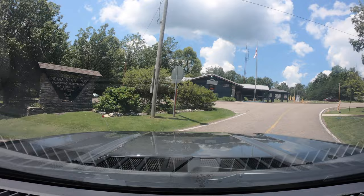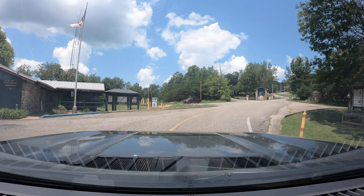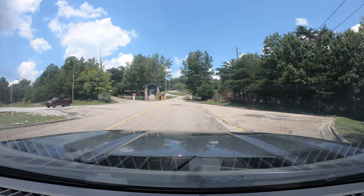You can see the office and camp store there to your left. I'm going to park over here and pop inside and get a campsite for the night.